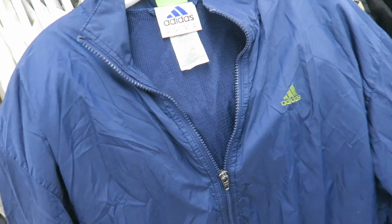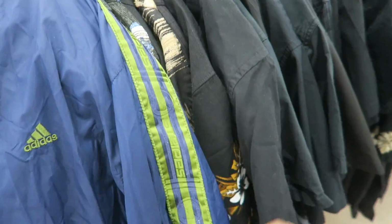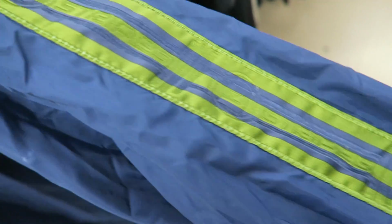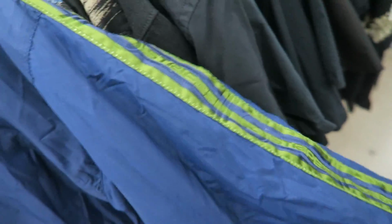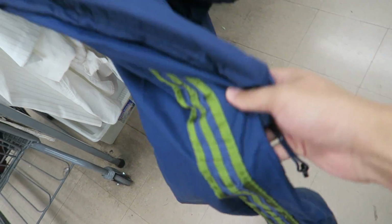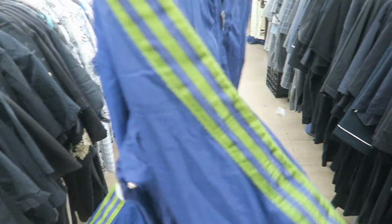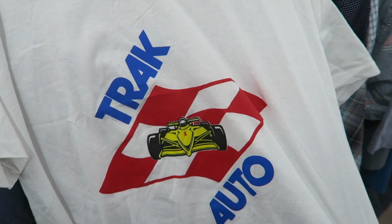We'll see. Yo, this Adidas tracksuit, low-key kind of fire. Look at the stripes on the side. If you look closely, it says stripes. It's like all the way down the arm. It's actually not bad. And then on the bottom too, on the matching pants. Same thing. Yeah, cop. Size medium. We'll see. Cozy. Vintage track tee. Probably gonna scoop this, $3.